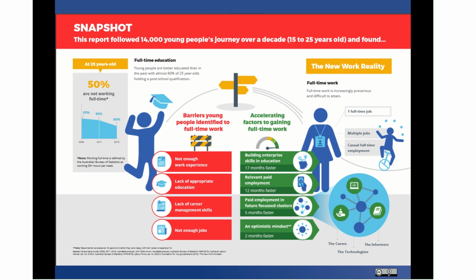And the final one, not enough jobs. Well, unfortunately at Thornley Senior High School, that's a little bit beyond our control.